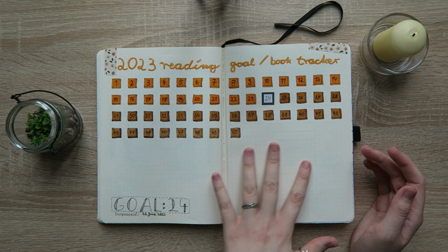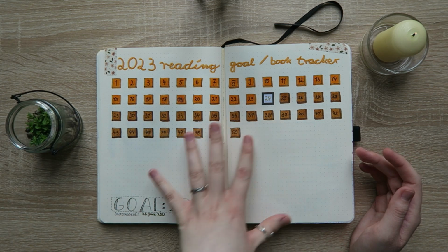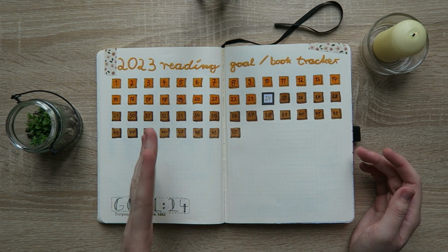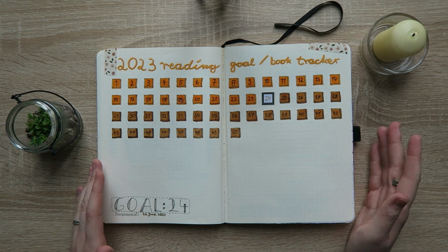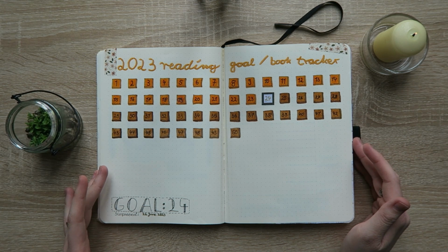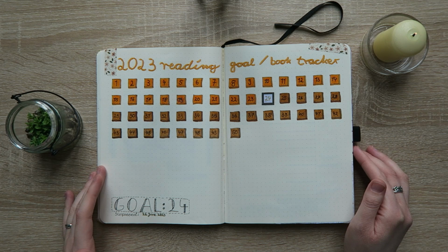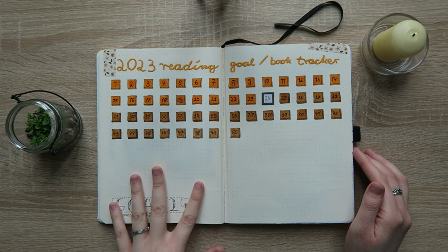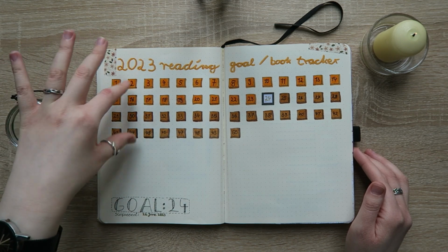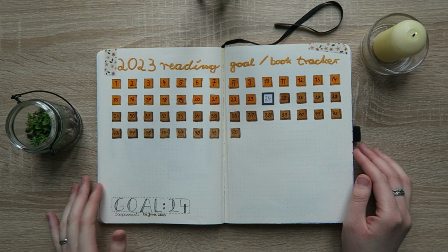As you can see, there's a lot of extra space. I don't know what I was thinking doing this on 2 pages, because I do not read that many books in a year. But I did it, and now there's that much extra space. I also don't know what I was thinking with the washi tape on the top right there, but it's fine. Next year I'll probably do this reading goal tracker on just 1 page and squeeze the squares together a little bit, because I don't see myself reading so many books that they wouldn't fit on 1 page, you know?